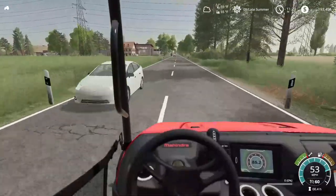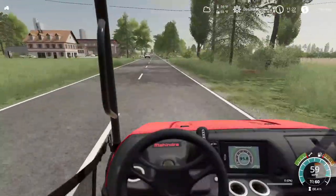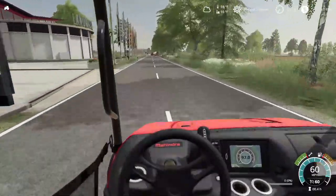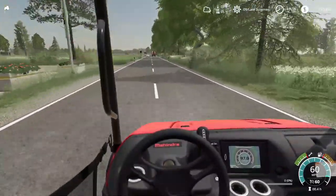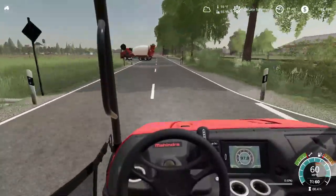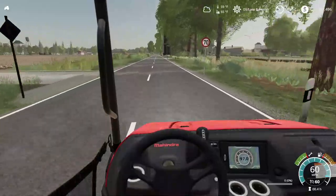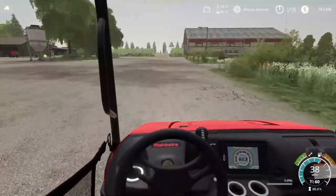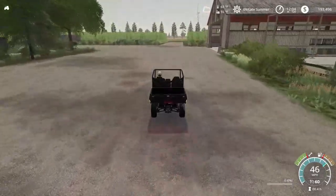There's the dealership. So anyway, I love the Mahindra. It's a little dangerous the way that I drive it. But I'm doing good. Doing great. Haven't died yet. Definitely not wearing my seatbelt. Fun to get around. All right, so that's about that.